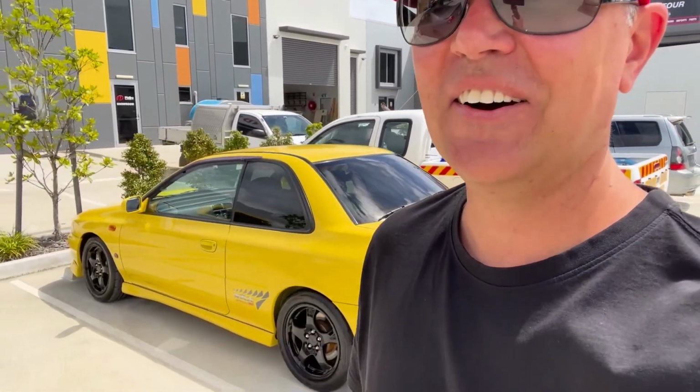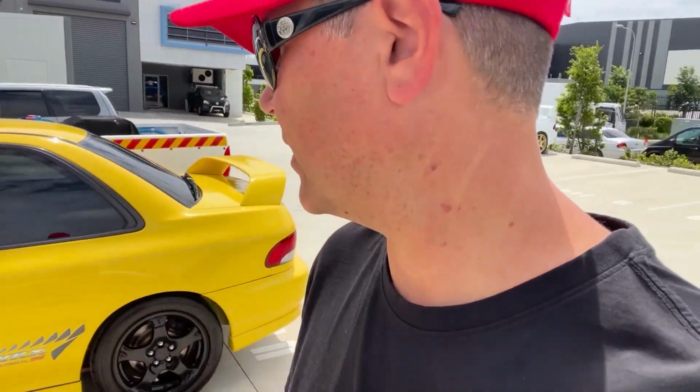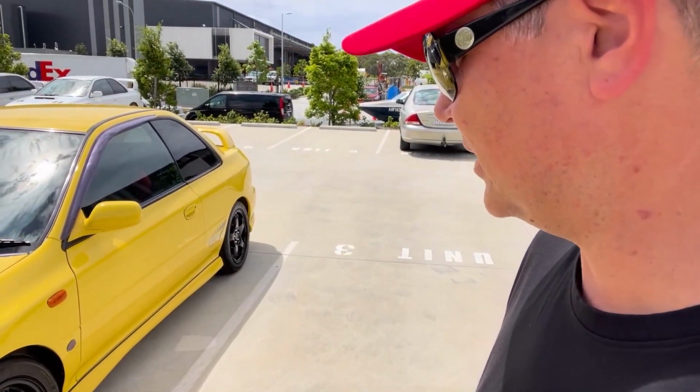I've just gotten out of my version 6 Type R and I'm now here to collect. Check this baby out. Don't go anywhere yet. Wait for this. Oh my goodness. Type R version 3 in chase yellow. Now I've just had this come back from the detailer, and wow, it's looking amazing, just beautiful.